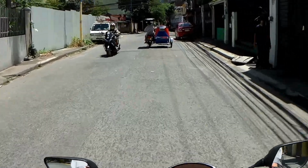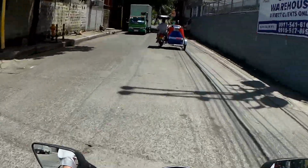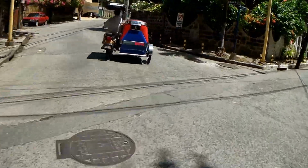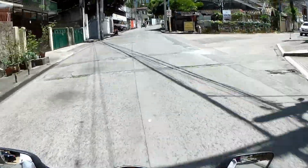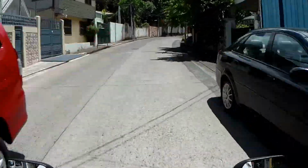So just for the purpose of this test drive, hindi ko ginagamit yung Bluetooth headset ko dito. Kasi usually I listen to music, I keep it turned on, just in case na may tumawag sa akin, or just to fight off the boredom. And nasasagot ko kagad yung tawag. But today we're not doing that.